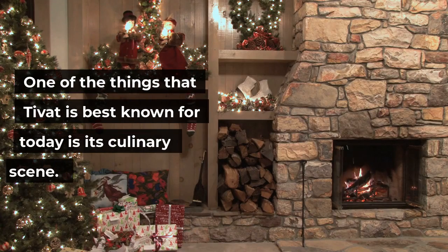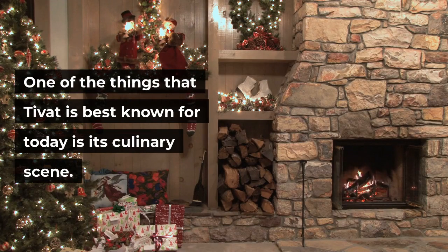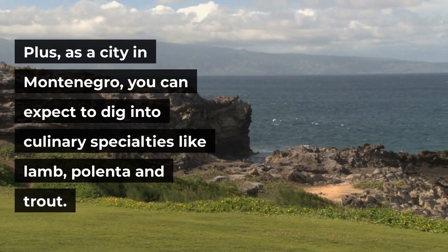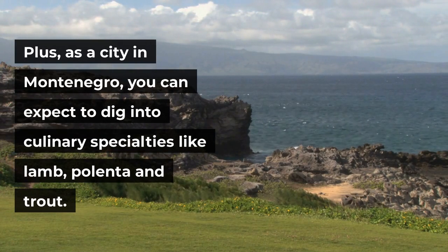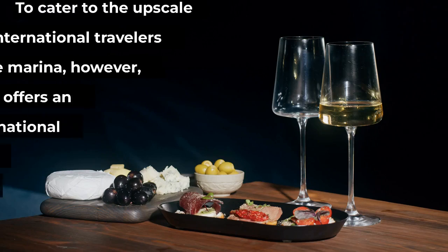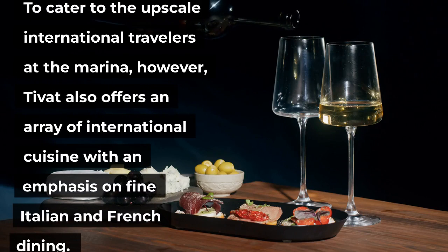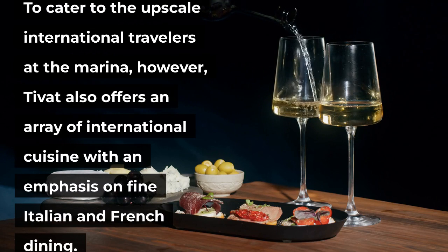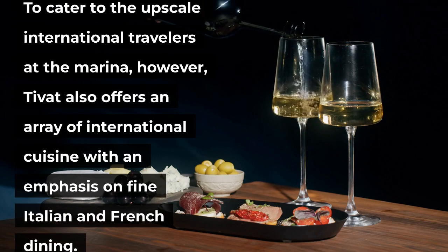One of the things that Tivat is best known for today is its culinary scene. Plus, as a city in Montenegro, you can expect to dig into culinary specialties like lamb, polenta and trout. To cater to the upscale international travelers at the marina, however, Tivat also offers an array of international cuisine with an emphasis on fine Italian and French dining.